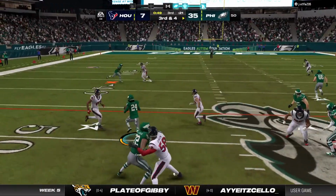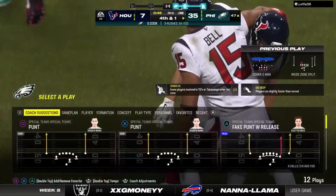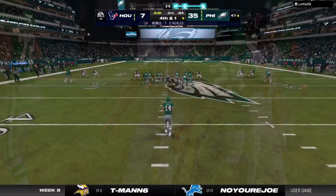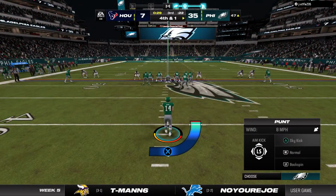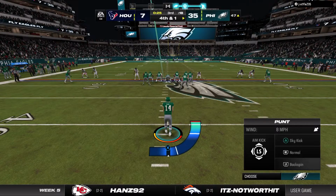Third down, Dalvin Cook. And it's not going to be enough here. A gain of 4, about 2 feet short of the marker, 4th down. The Eagles send out their punter now, as he should be able to pin him back deep here with his first punt.